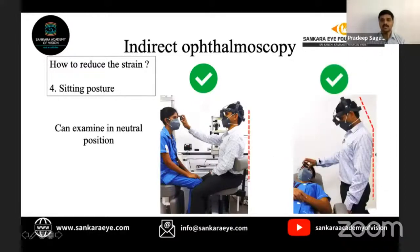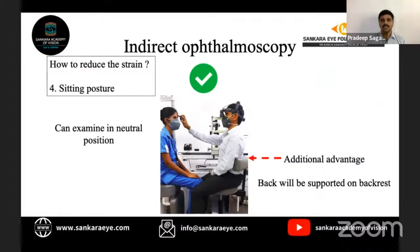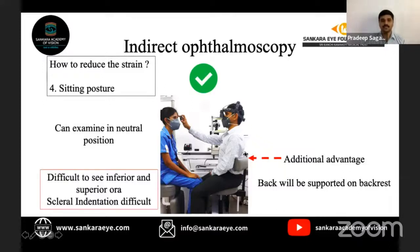Here we can see that even with an ideal posture, the neck has to be flexed when we are examining in a supine position. Sitting has an additional advantage that the back can be supported on the backrest so that the strain further decreases. But the issue is that we will not be able to examine the superior and inferior ora clearly with a sitting posture, and scleral indentation is not possible.